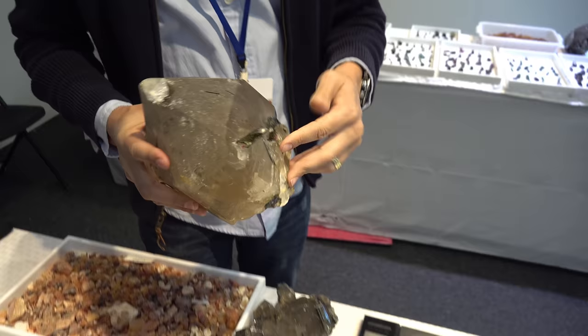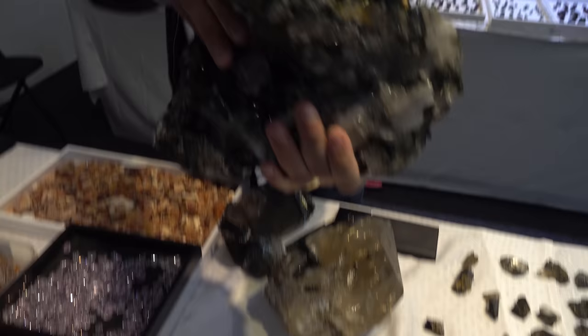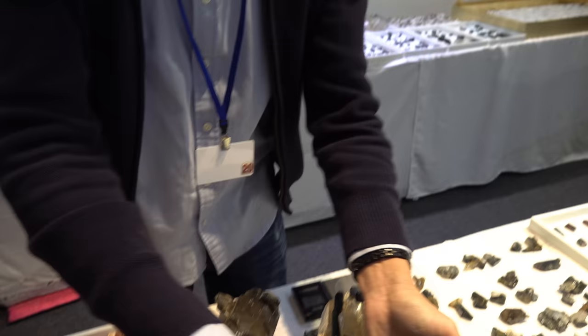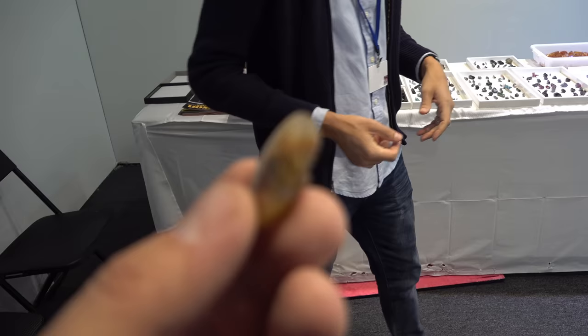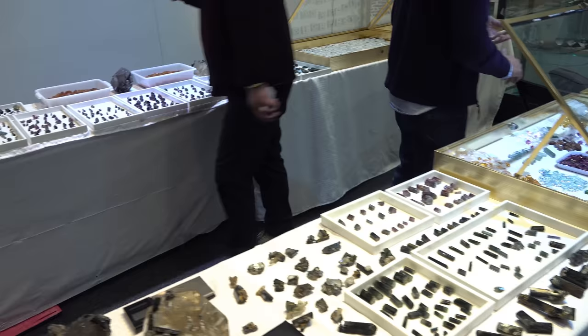Beautiful. Gorgeous. And this is nice too. This is just a tourmaline cluster, right? With smoky quartz, is that what that is? Okay. It's beautiful. Gorgeous. Wow, beautiful pieces. Here's some rutile. Nice. Look at the star formation on that. All right, moving on. Thank you.